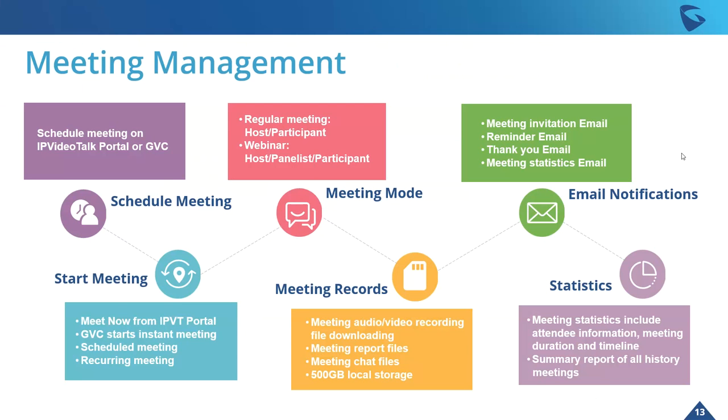So when it comes to actual meeting management here, everyone, first it goes from scheduling the meeting to starting the meeting mode. You can manage it by having those meeting records, email notifications, and statistics. So let's pop back and forth between those to explain it. I gave the example there of scheduling the meeting and how you do that, either using the IPVT10 portal, a GVC device, etc.